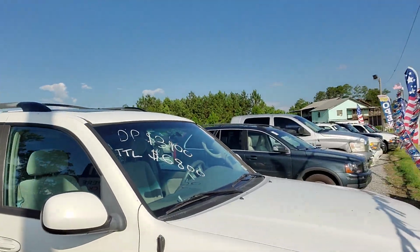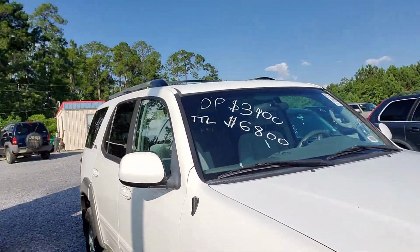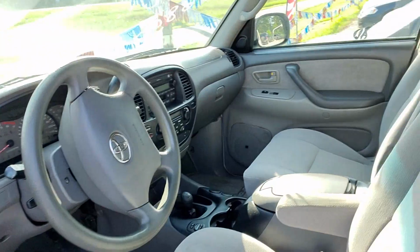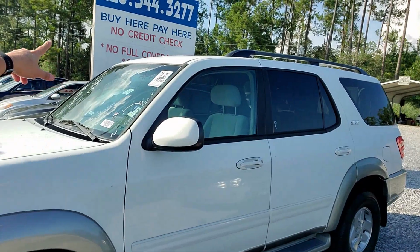Next up, look at this fine little car right here. 3-row seating, Toyota Sequoia. And what does Toyota mean? Keep running and running and running some more. And let's look at the inside of this car. She is pristine, folks. Oh, look, 3-row seating. All the kids, man. I don't know about you, but I'm down here from the south, and a lot of my friends have a lot of childrens. Yes, sir, we like our childrens down here. It's a 2004. We're looking for $6,800 down. So you put $3,400 down, you're riding out in that Toyota Sequoia.